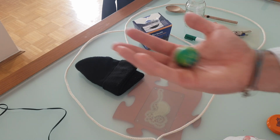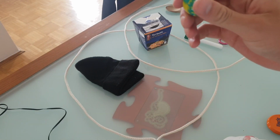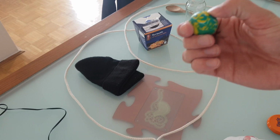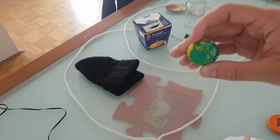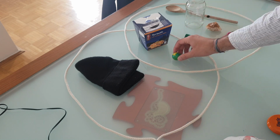Okay, next I have a bouncy ball. It's squishy. This material is called rubber, okay? Like elastic bands. Yeah, this is rubber. It's a bit squishy. And I think it's kind of soft, but it's also kind of hard. So it's gonna go in the middle.